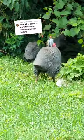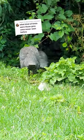Although they're nice, they're not the smartest tool in the shed. Our guineas serve us a few purposes here on the homestead. One, they absolutely love eating ticks and bugs. They will eat ticks all day long if you put ticks in front of them.